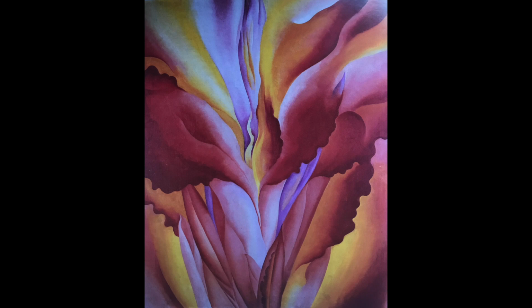What words would you use to describe the feeling of this picture? Is it joyful, sad, angry, explosive, or some other word? Think about how to describe the feeling of this painting.